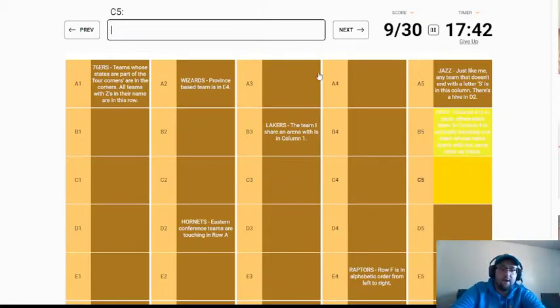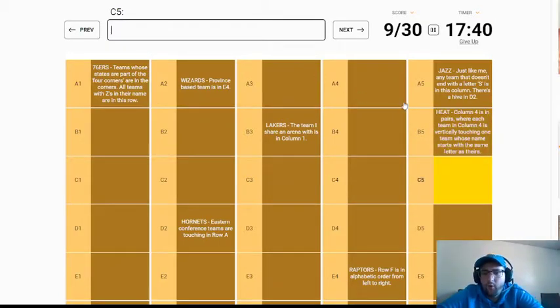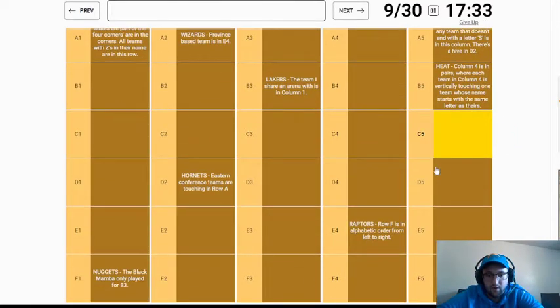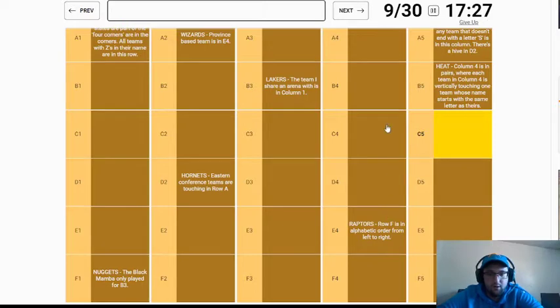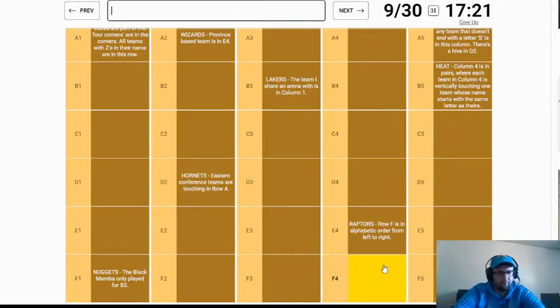Column four is in pairs, where each team in column four is vertically touching one team whose name starts with the same letter. All right, column four. So I'm assuming it would be R and R. The only other R team I can think of is the Rockets. So this would be the Rockets, right?